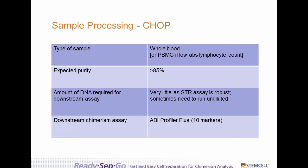Now, if the samples have a normal white blood cell count, they'll isolate the cell subsets directly from whole blood. However, if the lymphocyte count is low, they'll Ficoll the blood and isolate cells from the PBMC fraction. Like the Florida group, they require greater than 85% purity for each cell population.